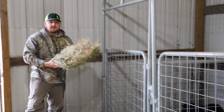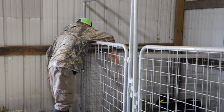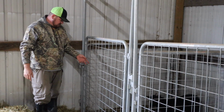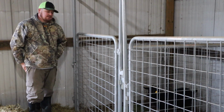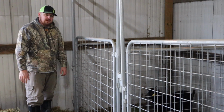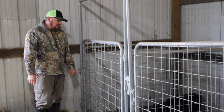All right guys, I just got a flake of alfalfa I'm going to throw in here. I'm just going to set it over here, kind of in the middle, so these other goats don't try to nibble it all. There he goes. He's already eating it. He's got fresh water, he's got the fresh alfalfa, he's got the nice warm bedding. He's over here in the corner out of the wind, so he's going to be happy. And he'll be fine tonight until tomorrow when it comes to processing day.